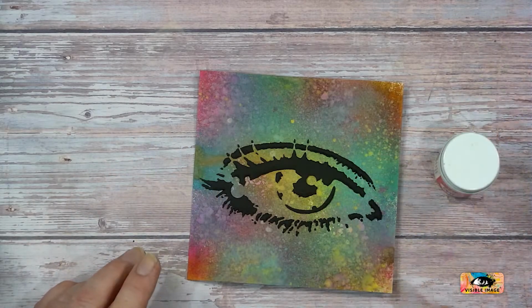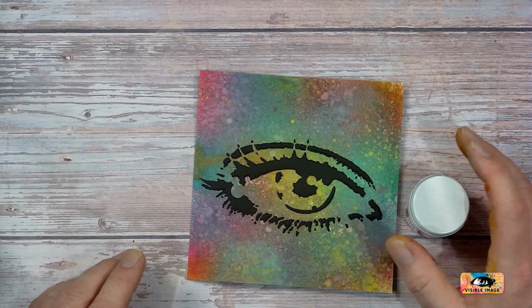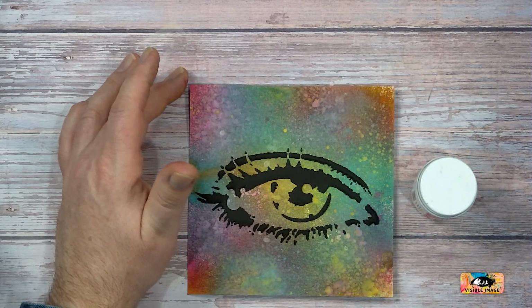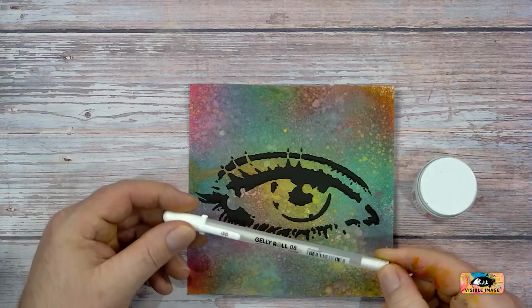So, now we're talking about whites. Now, most people have got Jelly Roll pens, such as these ones here.